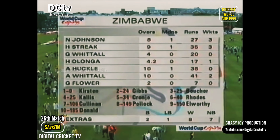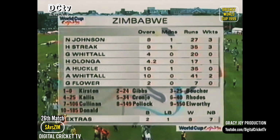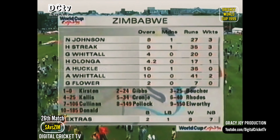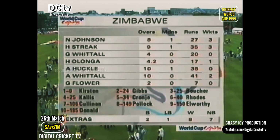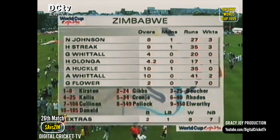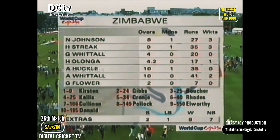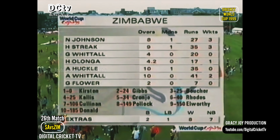Neil Johnson did the damage up front, not only with the bat, 76 he got, but also with 3 for 27 off his 8 overs. Heath Streak, 3 for 35, and some very good bowling right at the death when he managed to get several yorkers into the block hole. Henry Olonga, 4 overs, 1 for 17, but really good bowling from Andy Whittle, the off-spinner, 10 overs, and his figures only got messed up in his last over when he was hit for 12.